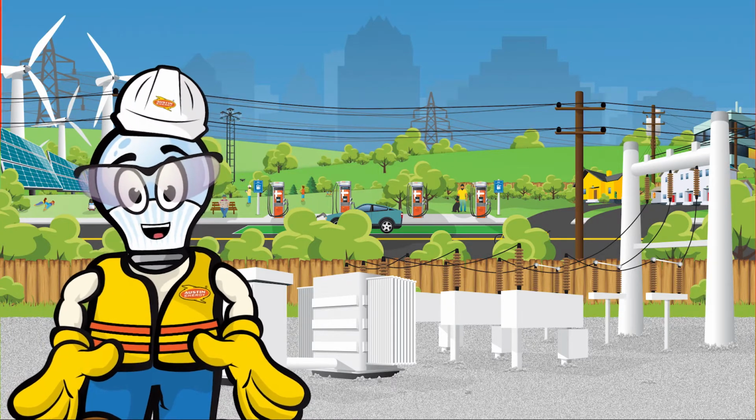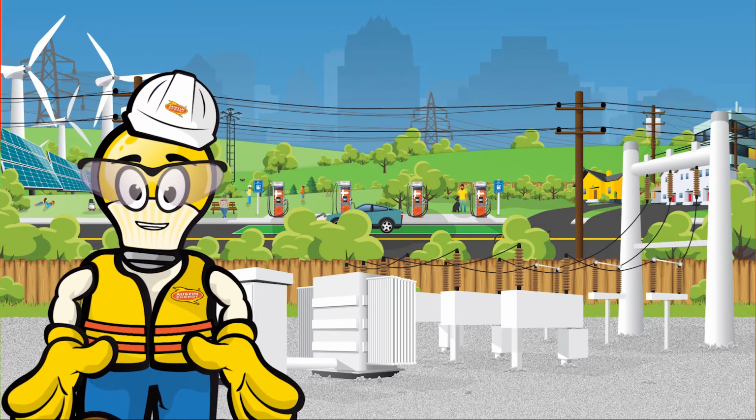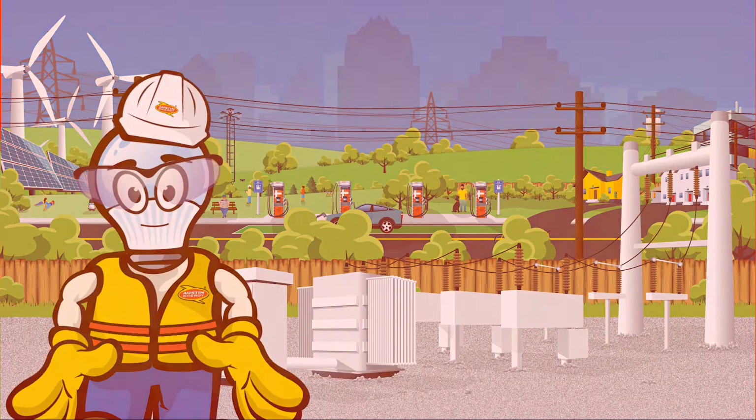What do you already know about electricity? Electricity is all around us, inside and out. That's why it's important to stay safe around electricity all the time, all year round. Now let's get started.